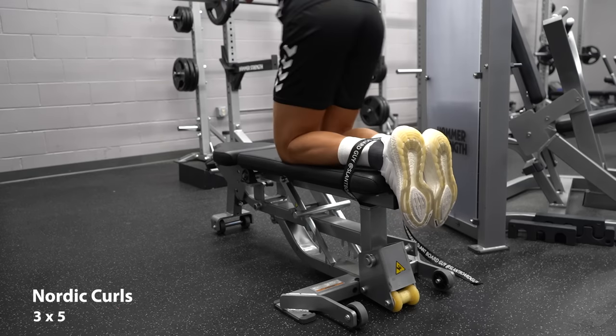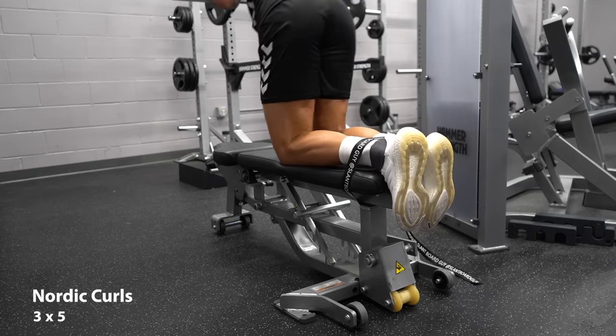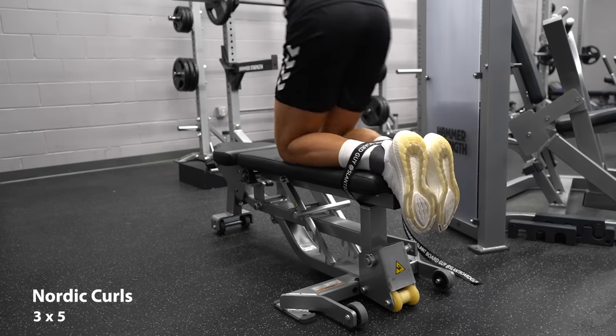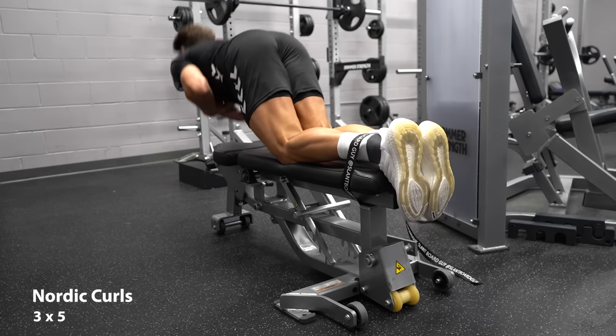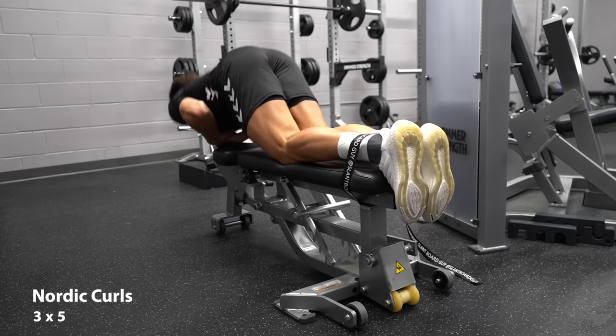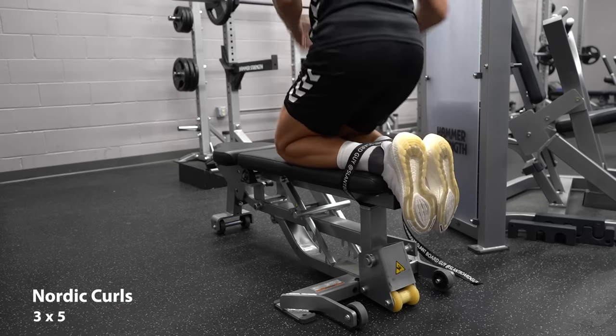As a footballer, your hamstrings are taking a lot of stress, especially when you're sprinting. So making sure they're strong and less susceptible to injury is going to keep you on the pitch longer. So for Nordics, I usually do 3 sets of 5 with a good 2 to 3 minutes rest between each because they are very intense.